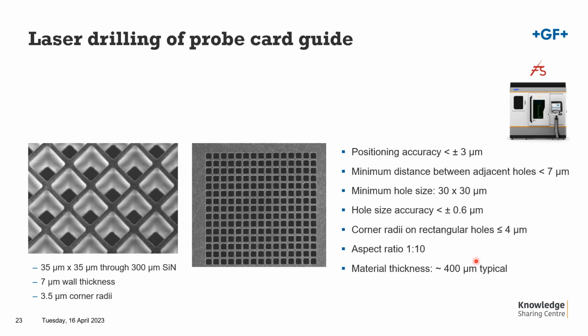We've done holes with the size accuracy within plus minus 0.6 micron, and last but not least, the aspect ratio we can achieve is about 1 to 10. Means that we can drill over a thickness that is 10 times the diameter, or the characteristic diameter, of the shape that we are drilling.